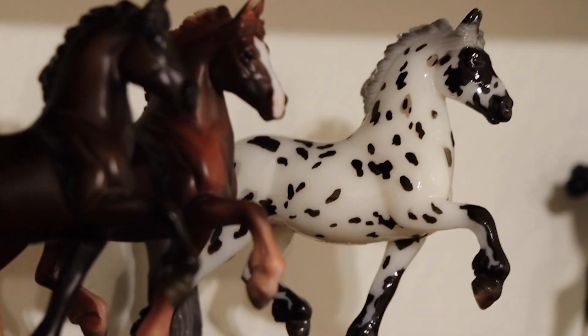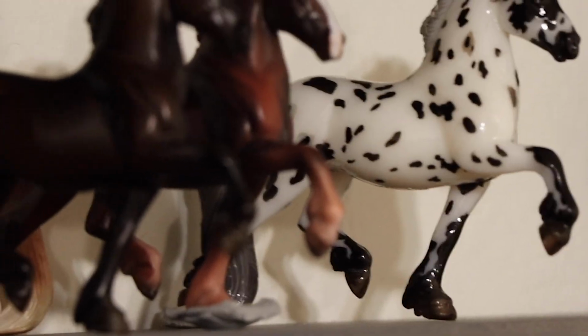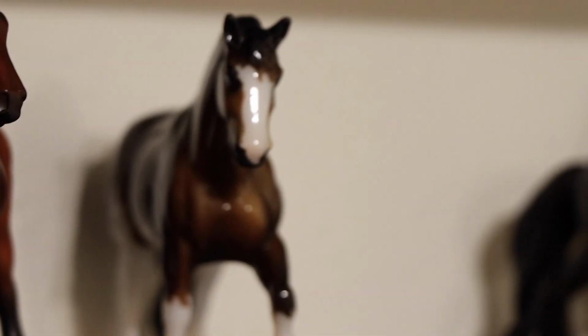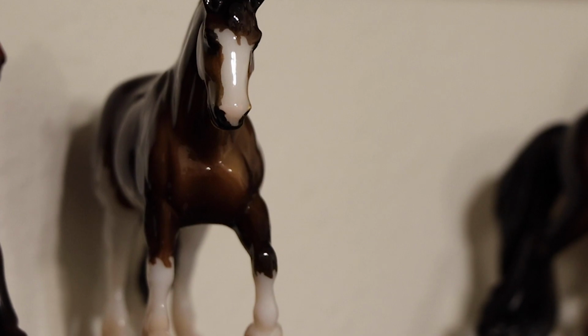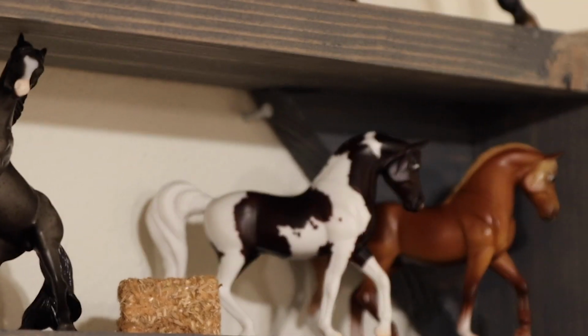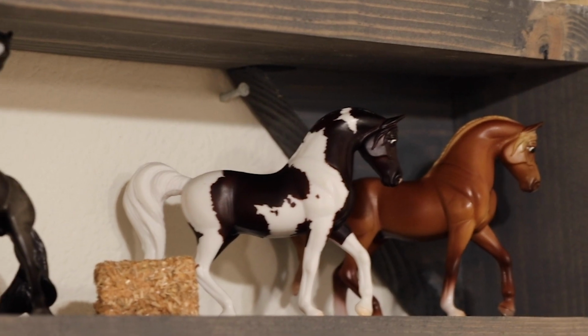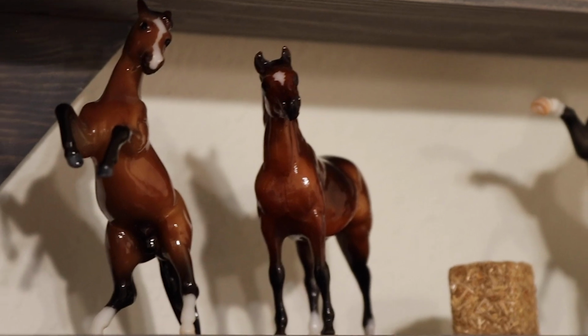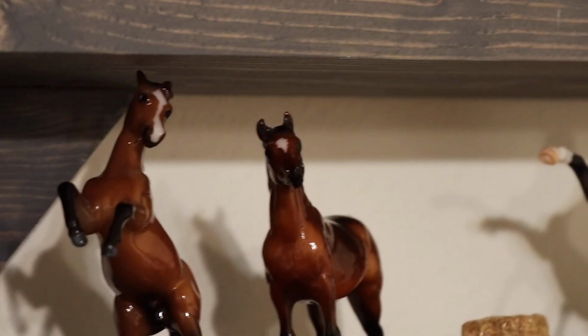Up here are my drafts. Wolfgang, I show him under the name North Face. He's the one that won that overall mini champion that I just showed you. More Frisians. This guy can't really see, but he's the mini Clydesdale Stallion. He was a 2021 Stablemates Club release. Then we've got some Arabs. We've got another 2020 Best of Breyerfest Stablemate, and some more Stablemates Clubs Arabians.